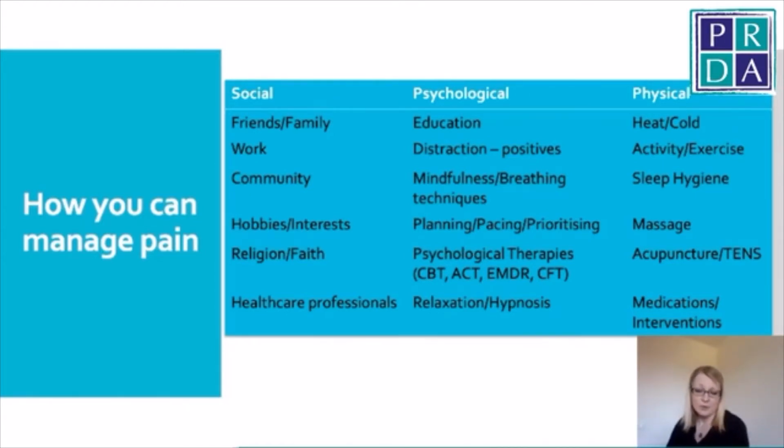So again, I won't focus on all of these areas, but I'll focus on some of the areas that I think are really important to consider. And there is more information about other areas in the resources I've included later on. So our friends, our family and our work colleagues are really important people to have on board. So making sure that we have very supportive people around us who understand what we've experienced and who want to be able to help and support us to do what we need to do to be able to support ourselves and to manage our pain and our other conditions.